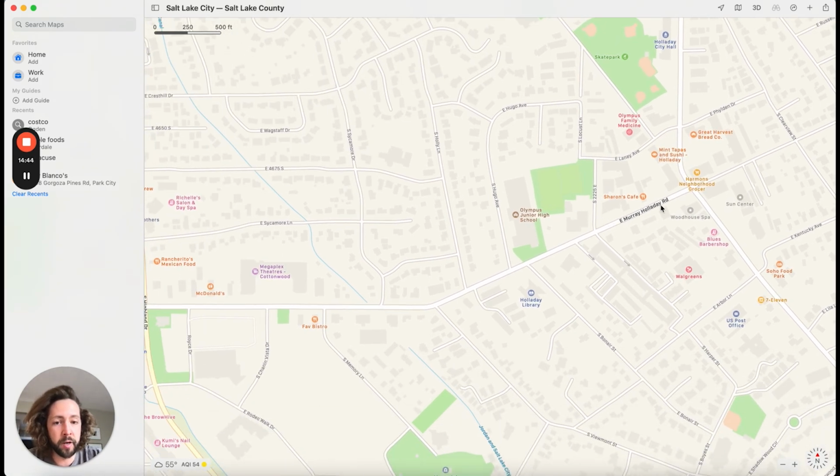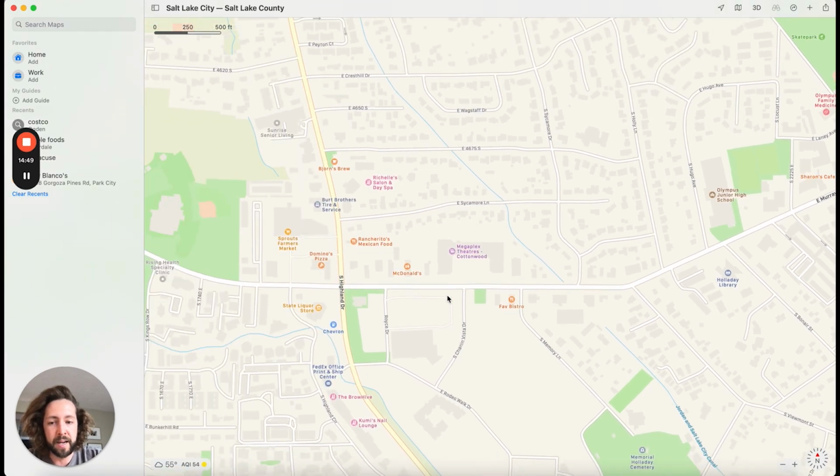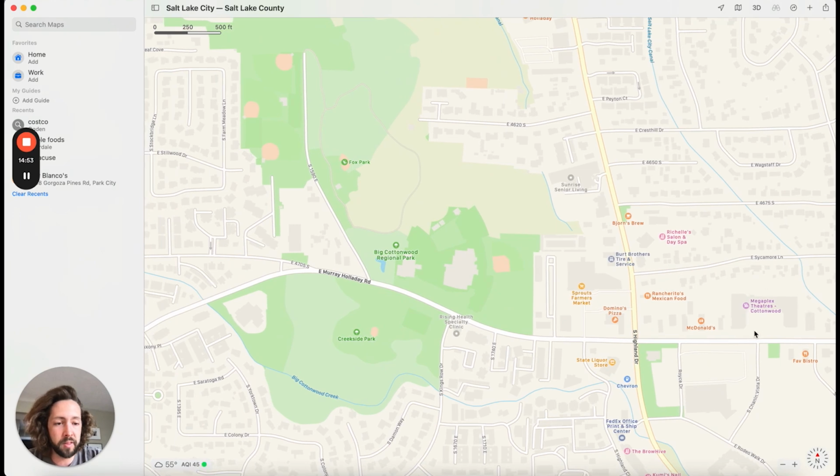And then Murray Holiday Road is that major road going out of Holiday, going west. And there's a lot of good restaurants there, small movie theaters you'll see here, Sprouts Farmers Market, which is another great market to take advantage of that's pretty close by. Bjorn's Brew is a good local coffee shop if you're not going to 3 Cups. And then Creekside Park is an 18-hole disc golf course, as well as just an open public park.